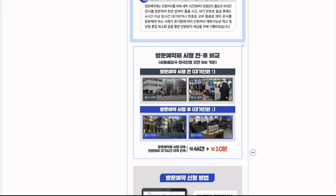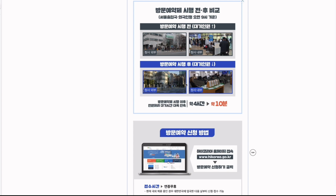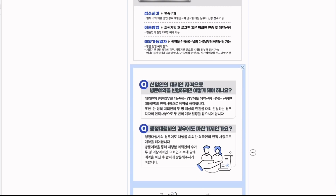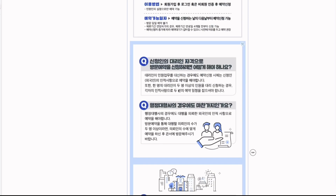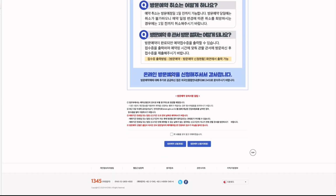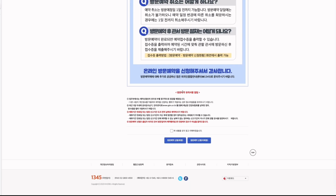Here we have what it looked like before this whole reservation system came into place. It was super crowded. I used to be there myself. And this is what it is like now. It's much less crowded. You don't necessarily wait just 10 minutes, it's a little bit longer than that, but you do get in and out in less than 4 hours. Here are some other related FAQs that I'm just going to skim over. If you want to know, again, leave it in the comments.